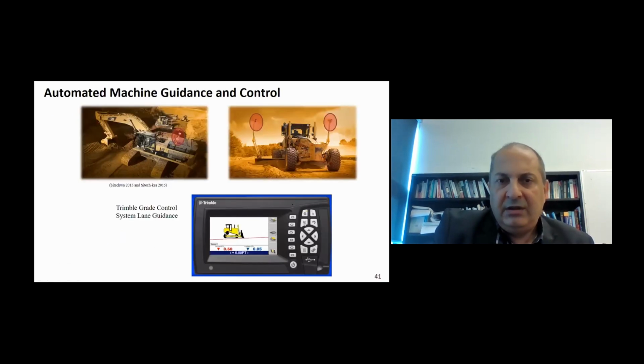An initial usage of sensors in construction equipment is what we call automated machine guidance and control. So here we don't have specifically AI, we just have the highly accurate GPS receivers that could help in controlling the level of the blade of a grader, for example. If we have the design data and we have the real-time data from the GPS, then we can move the blade up and down, and that can achieve a very good level of automation.